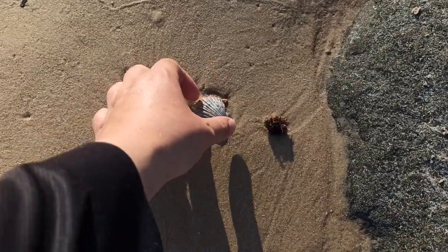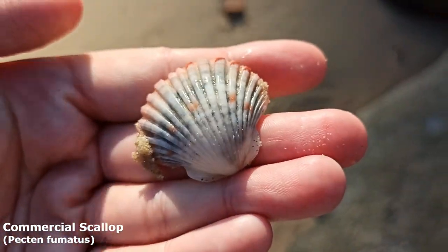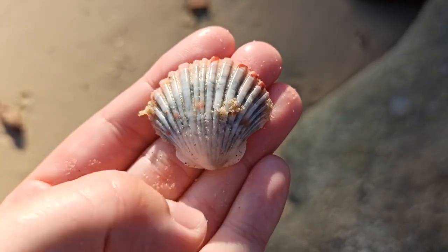Ooh, nice one. Ooh, yeah. Got myself a very pretty scallop shell. I guess no one wanted that on the walking path today.